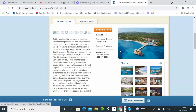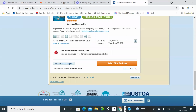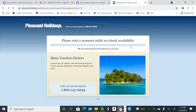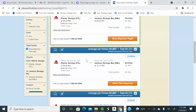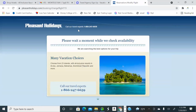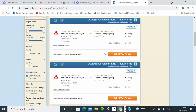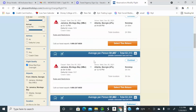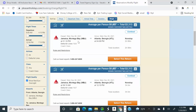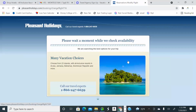All right, so let's say I want to send these 3 options to my client. How do I do that? I'm going to add this to the list. Let's view this flight. Make sure it's the right one that we want. Okay, we're going to do the 9:25 to 12:13 nonstop. And then for the return, choose your return flight. Let's do, oh, this is perfect. 110 to 408.